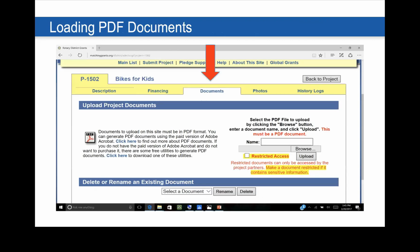So here's what the page looks like on matchinggrants.org. Your description of the project that we talked about earlier is over on the left-hand side across this top menu. Click on finance, or financing, that gives you the breakdown of the club funds and the district DDF funds. And then here, the documents tab. You'll want to make sure that you've clicked on administration in the upper right-hand corner.